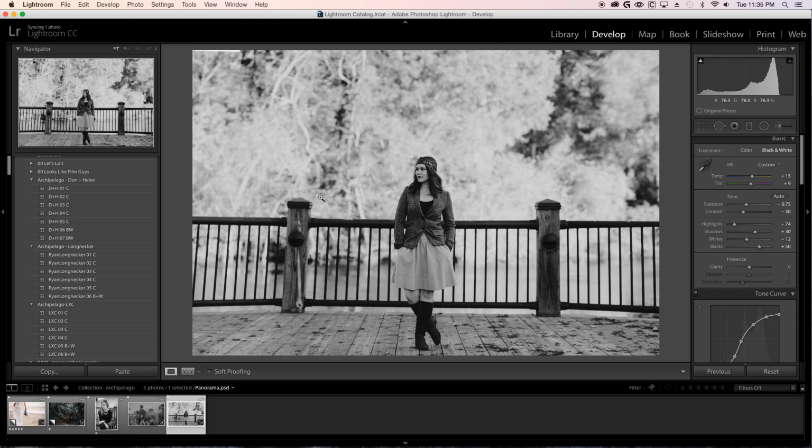Anyway, I love these presets. You guys really need to check these out. I've given you a little bit of an overview there on all 3 of them, the Long Necker, the Lauren and Chris, and the Don and Helen. So definitely check these out, guys. They're reasonably priced. If you like really nice presets, I know you guys are going to like these. So definitely check them out.